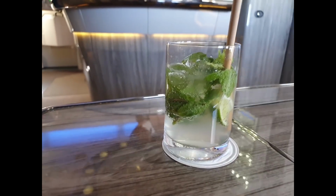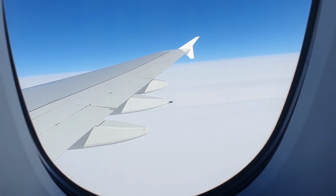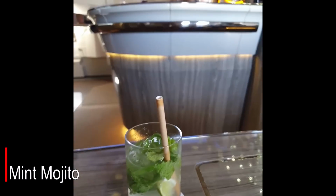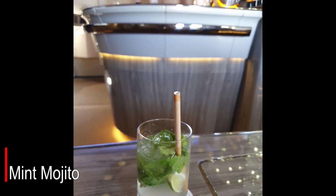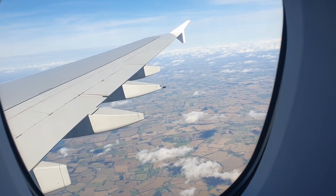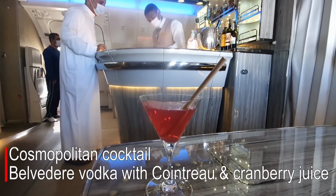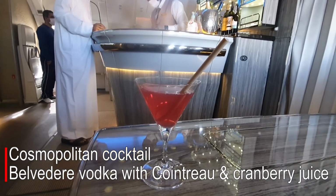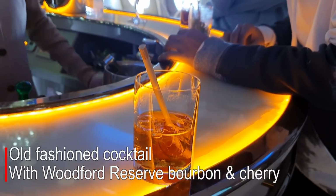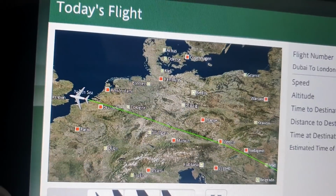At the in-flight bar, the crew also offered to mix me up as many cocktails as I'd like to taste. I did of course just strictly taste them just to see what each one was like. I tried the mojito with Barbican rum muddled with fresh lime, mint, sugar and topped with a splash of soda. Absolutely lovely. Also tried a cosmopolitan. And then I tried an old-fashioned with Woodford Reserve Bourbon, Angostura Bitters, Vermouth.